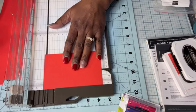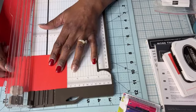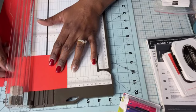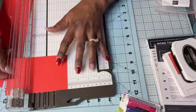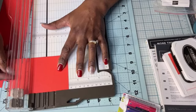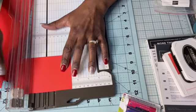We're going to score at 2 3/8 and then 3 1/8. So we're scoring at 2 1/8. No, 2 3/8. 1, 2, 3. Okay, so it's 2 little lines past the 2.5 would be 3/8. 1, 2, 3. That's past 2 1/4.